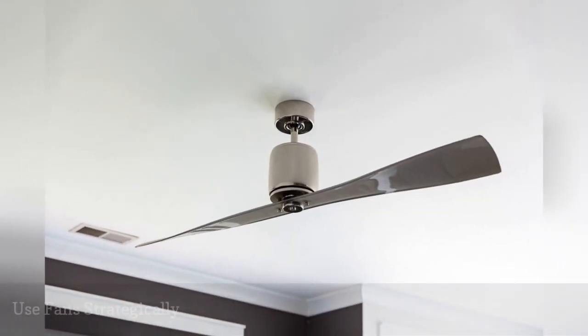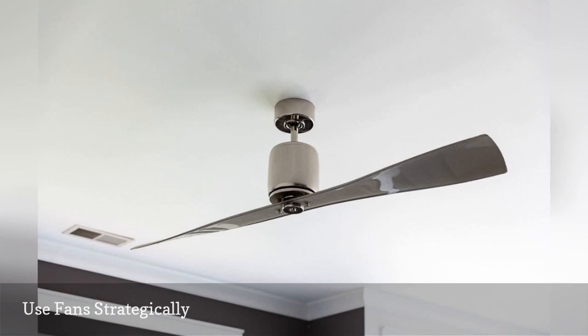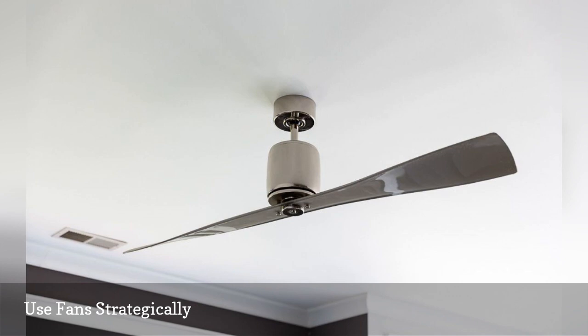Fans can also help cool your home at a fraction of the cost of an air conditioner. While it's unlikely that a fan can replace your AC unit completely, a fan can be a great supplement. On milder days, using just the fans can save as much as 60% on your energy bill. Position them near or in windows, and try to create cross breezes when possible.